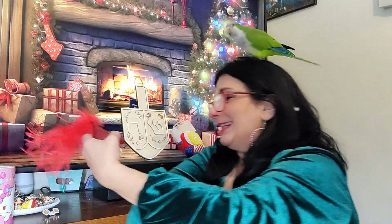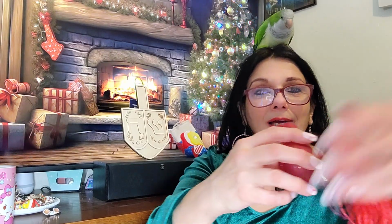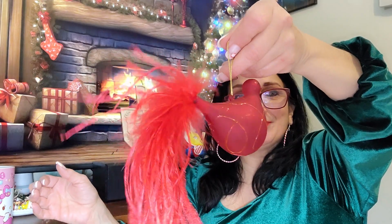So this I also got. That's my green earring. I thought this was so cute, especially since I have some birds. I have three birds, guys. If you don't know me, I have three birds. I have Earl right here.